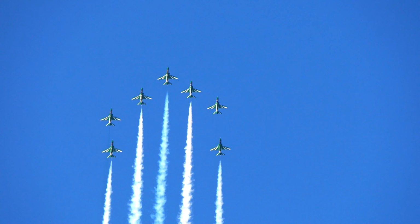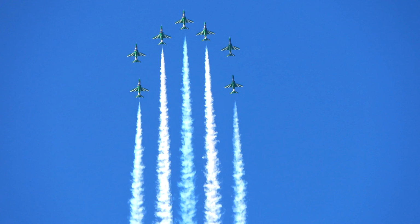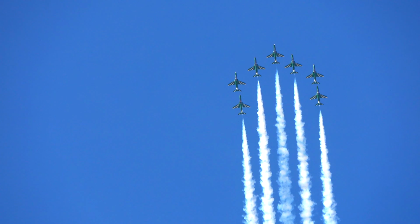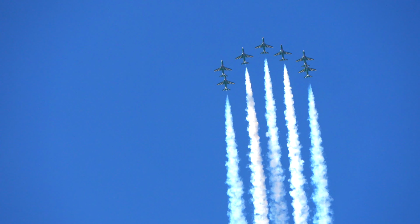Formation we call battle, which looked like a big V. As the aircraft climb, team leader has called them to change the formation into the 10th chain.